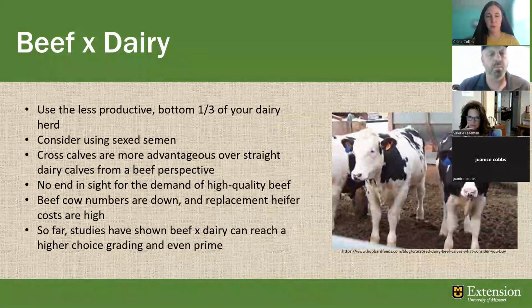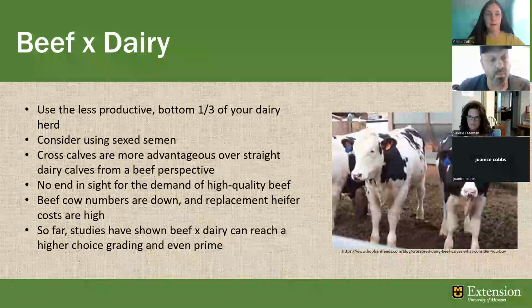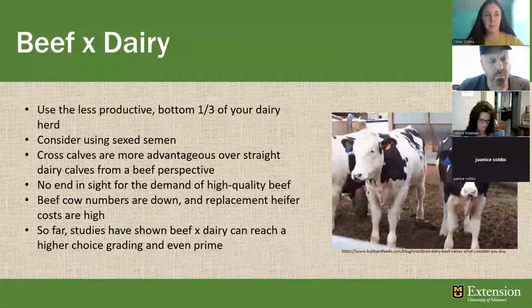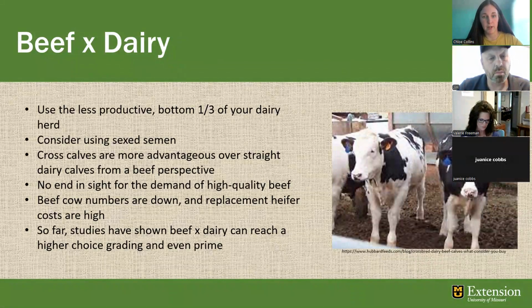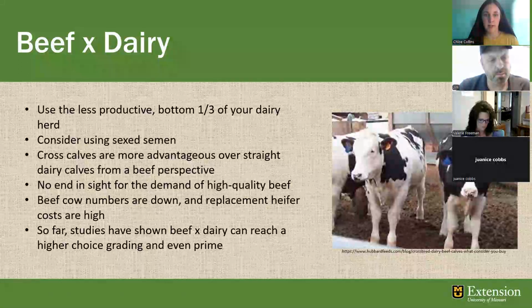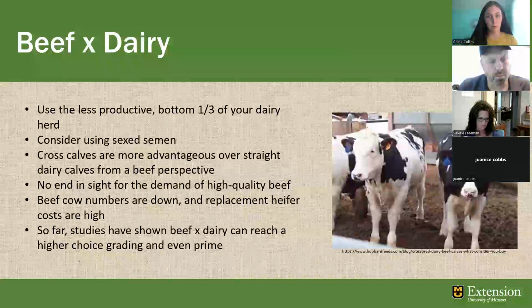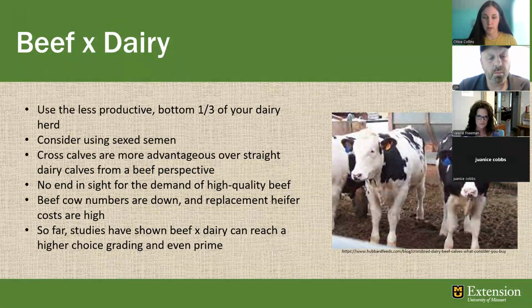This isn't super new in the industry. It's just becoming more popular over time. From my perspective, what I have seen being done in Missouri locally is people taking the bottom 1/3 of their dairy herd. So maybe not their super high milk producing cows, some they were considering culling, but just not the super rock stars of the herd. They're taking that bottom 1/3 and breeding them back to beef semen. Most of our stockers we think of as steers, so you can use sex semen, a male preference sex semen, to breed your bottom 1/3 of dairy cows to create those beef dairy crosses.